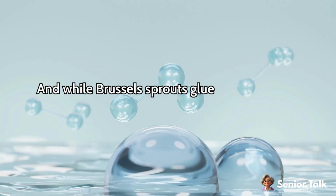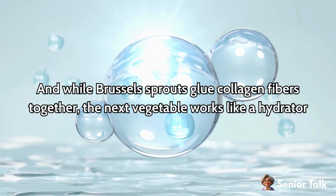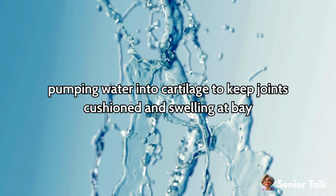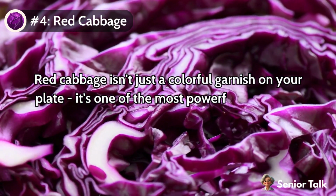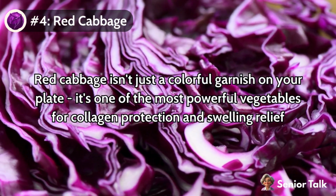And while Brussels sprouts glue collagen fibers together, the next vegetable works like a hydrator, pumping water into cartilage to keep joints cushioned and swelling at bay. Number 4. Red cabbage. Red cabbage isn't just a colorful garnish on your plate. It's one of the most powerful vegetables for collagen protection and swelling relief.